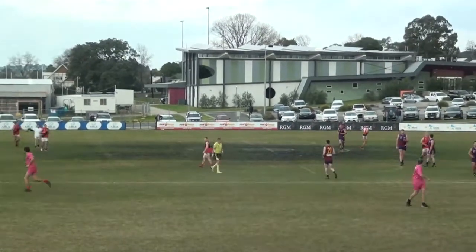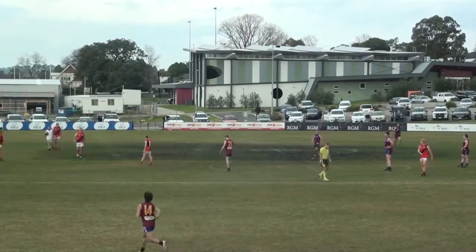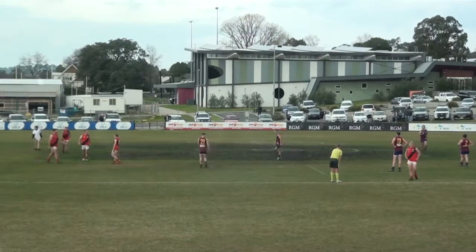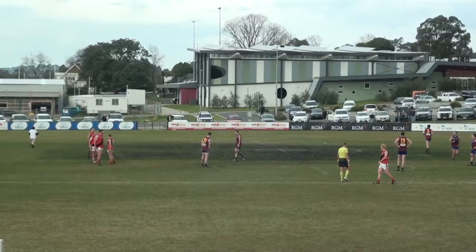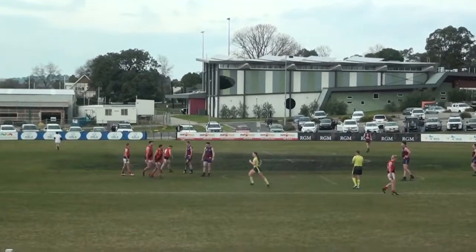And that kick must have gone from about 65 metres out and run about the last 20 odd. And it takes Bairnsdale to 4.4.28. They trail Moe by 30 points on the Greenham Gippsland scoreboard. The Lions are 8.6.54.